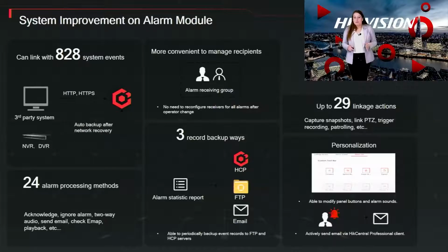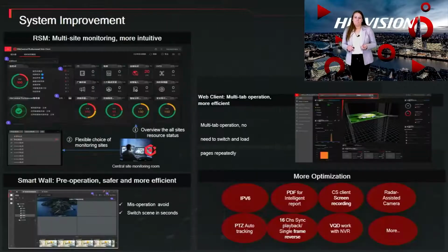We've made some improvements to our alarm module. HikCentral can integrate with more third-party alarms through generic HTTP and HTTPS protocols than ever before. You can process events in 24 different ways. You can acknowledge, you can ignore, you can trigger two-way audio, you can do all sorts now. And you can also back up the alarm statistic report in 3 different ways. You can save it locally, on FTP, or you can send an email.